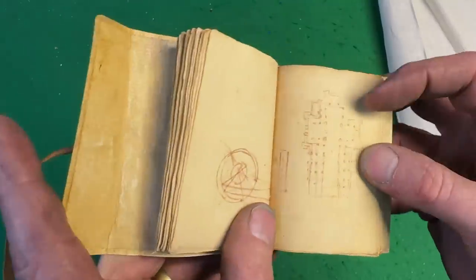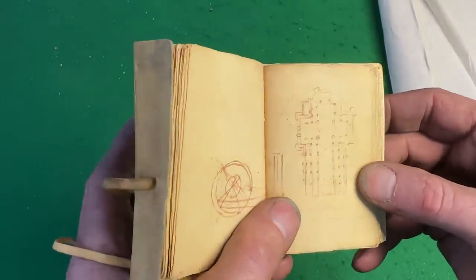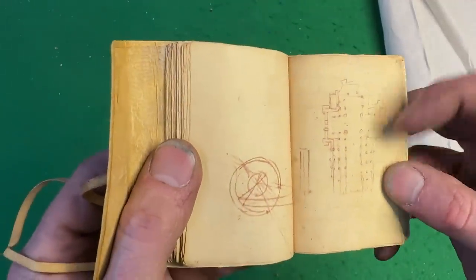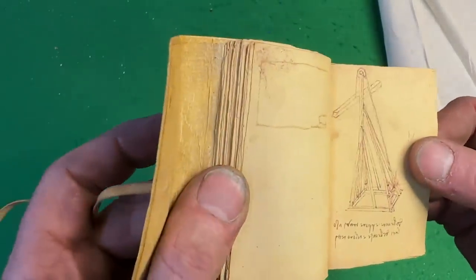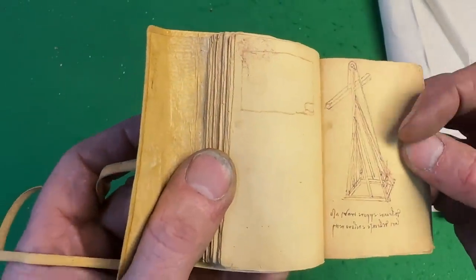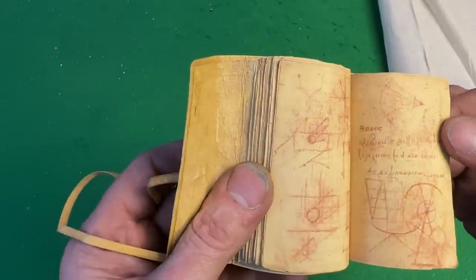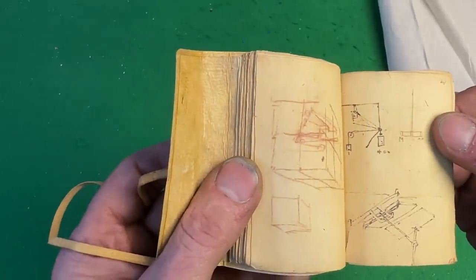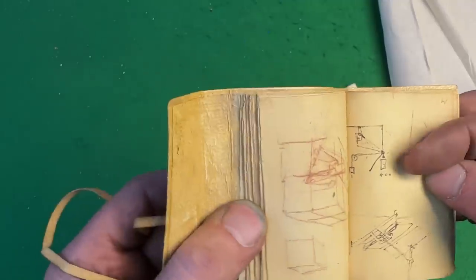Oh, that is a church plan right there. Yeah, that's a cathedral. That's a cathedral layout. A crane for lifting. Oh my gosh. Oh gosh, I just can't get enough of these drawings.